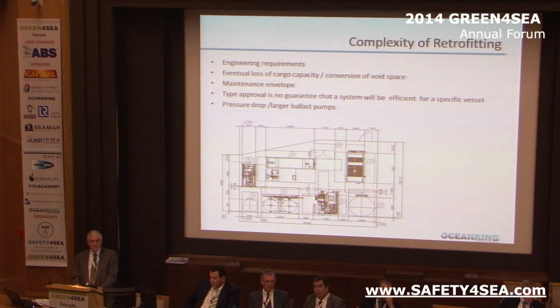To complicate matters further, the overall footprint does not take into account the operation and the maintenance envelope, and with some internal components, such as delicate UV lamps, measuring many times over 1 meter in length, this can add substantially to the operational footprint. Even the type approval does not guarantee that the system will be efficient for a specific vessel. For many vessels, the quoted pressure drop alone can constitute a requirement for larger ballast pumps to avoid a drop in capacity.